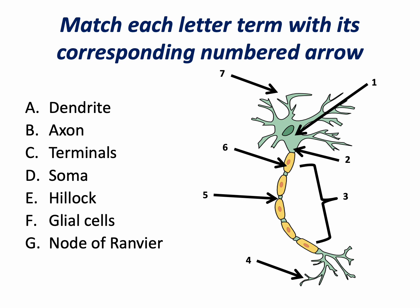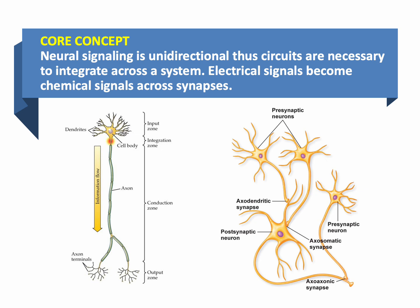And this is where the input comes in. So neurons have an input section, a conduction section, and an output section. And this is very important because this means that neuronal signaling is happening in a unidirectional fashion. Input comes in one way through the dendrites. The decision as to whether or not the signal gets carried is made at the level of the soma, or the axon hillock, in what we call the integration zone.